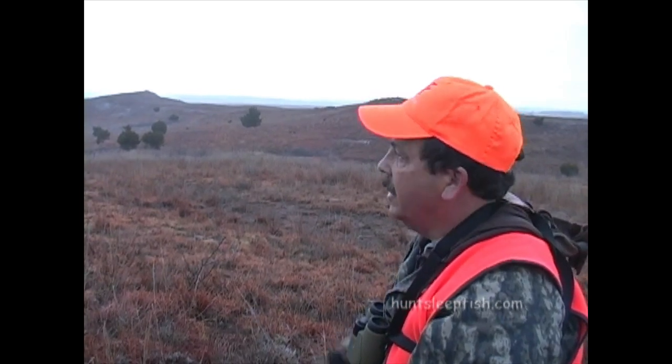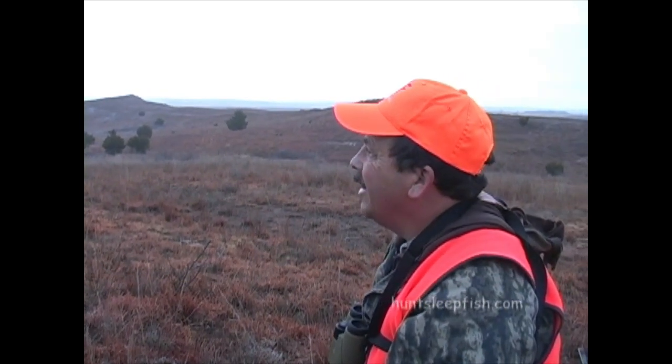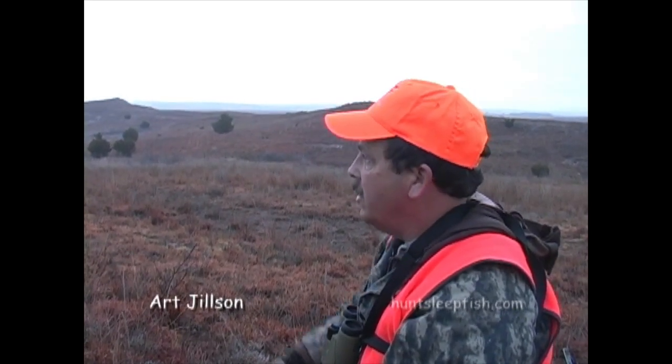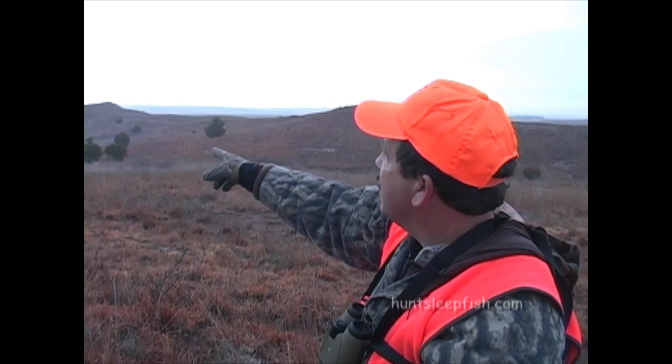We're out here in western Oklahoma, second weekend of gun season. Rut's still hard. We're probably 800, 1,000 yards off a wheat field. There's a pretty nice buck running a doe all the way on that right end. There's probably 20, 30 deer there right now. We're hoping they'll drop off that wheat and get down through these canyons.